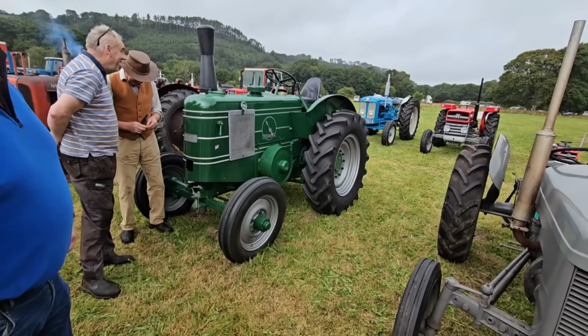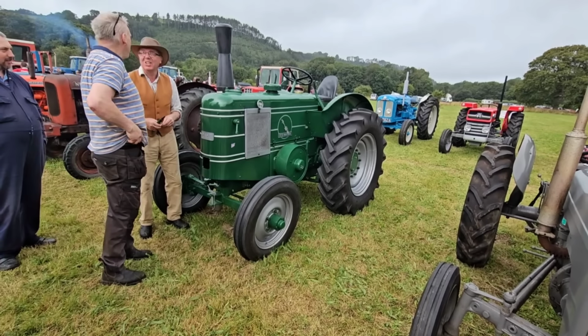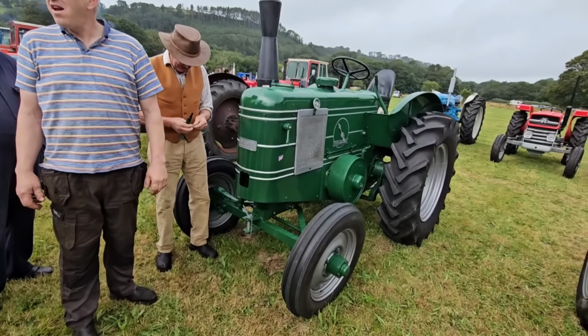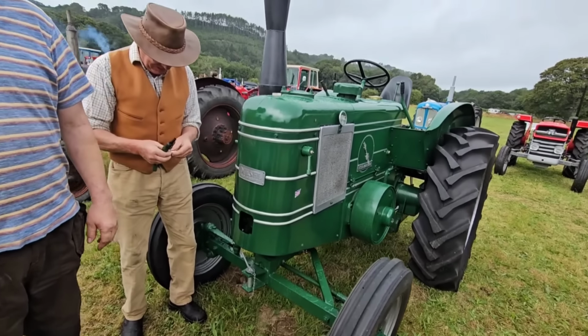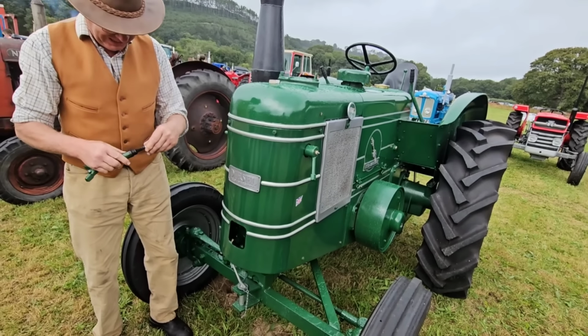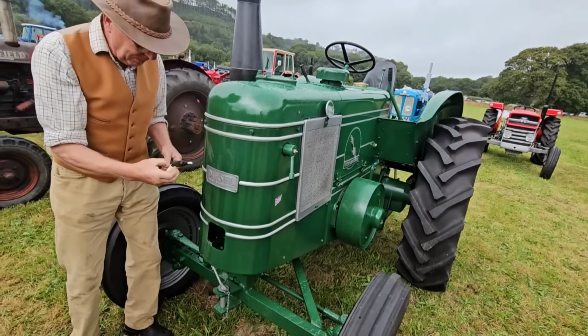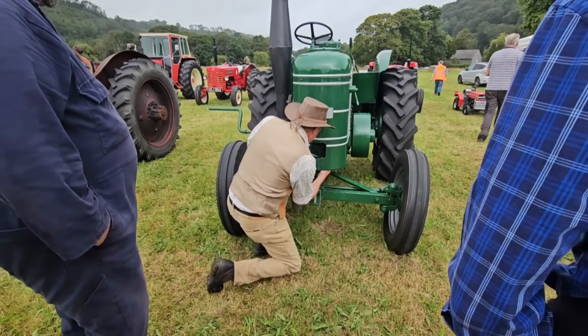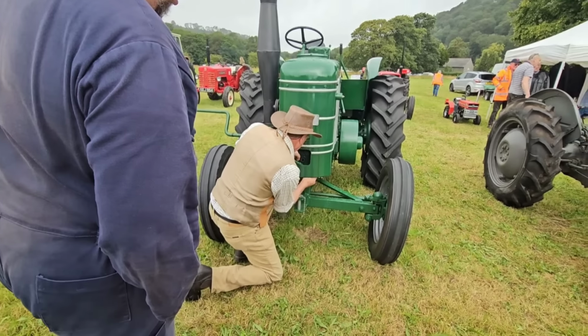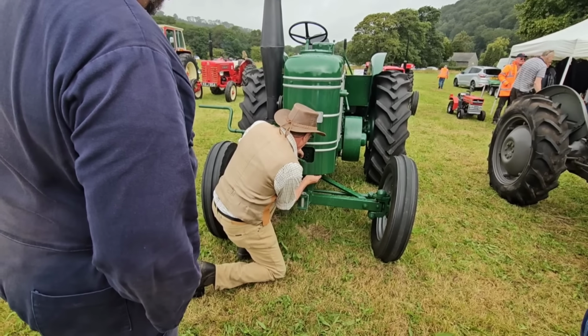No pressure, Hugh, but he's firing up the field marshal. So stage one of firing up your field marshal is the glow plug, which you kind of have to make yourself. You have to light it like a fuse. I see that. Yeah. Wind is causing a little issue.